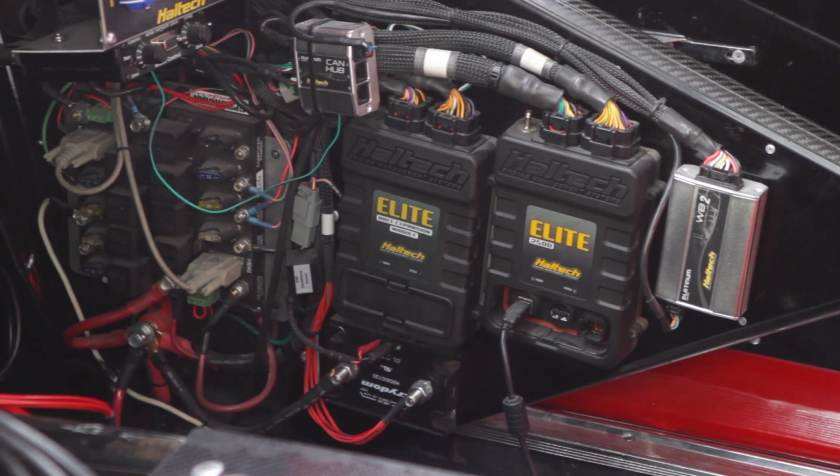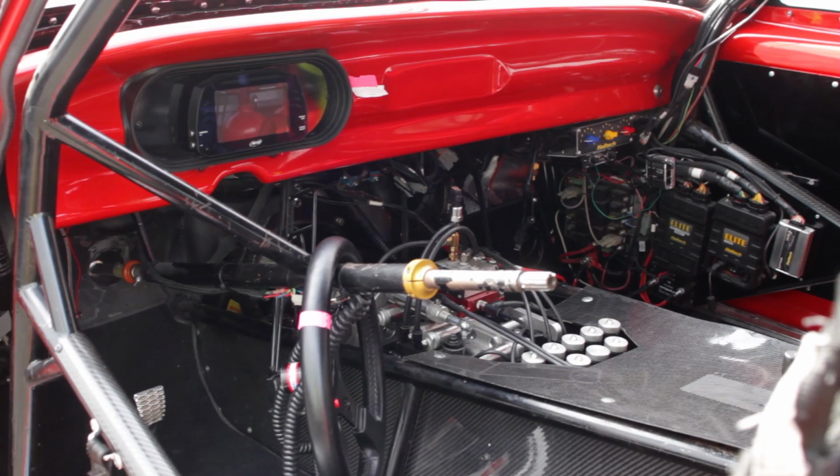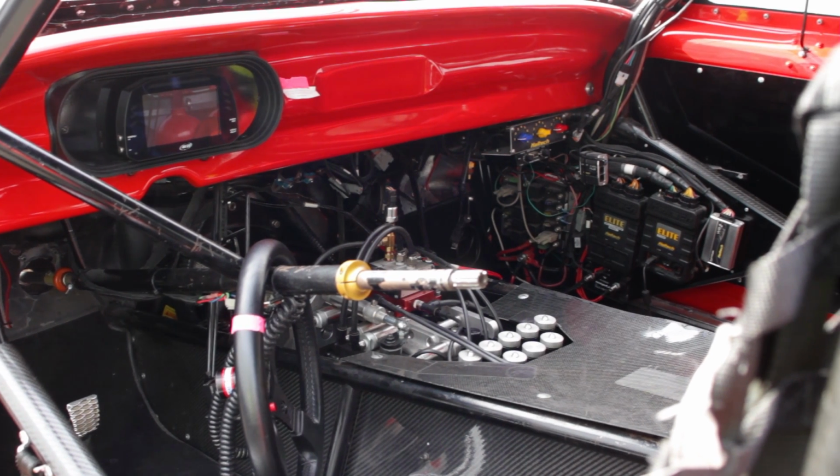How do you get that down the track? What kind of transmission are you running? I have a Liberty with a Bruno drive on it. Really good transmission. I'm happy with it.